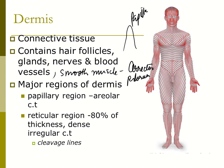And then the rest of the dermis, most of it, is called the reticular layer. Here you see dense irregular connective tissue. Remember, dense irregular connective tissue can withstand stress from different directions. And what does dense connective tissue contain? A lot of collagen bundles, right? These collagen bundles run in different directions, and there are areas where these bundles have little separations. In your skin, because of the way these bundles run and the areas of separation, they form little lines known as cleavage lines. These are because of the way the collagen bundles are arranged in the dermis.